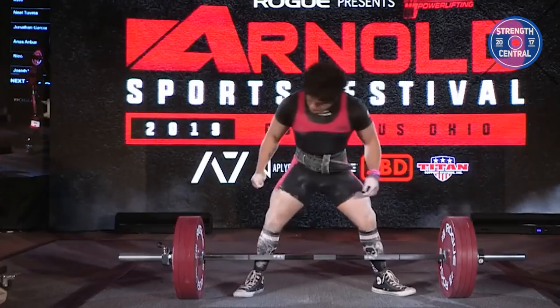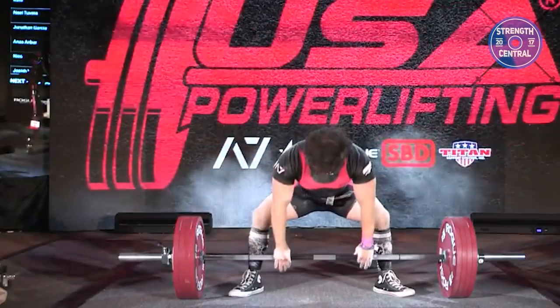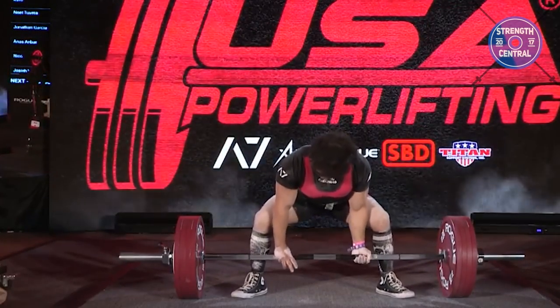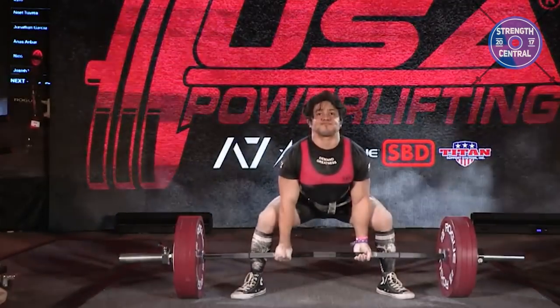Jonathan Garcia is our lifter, 235 kilos, 255 being his personal best. And 518 is the pounds equivalent of the 235 that's on the bar.